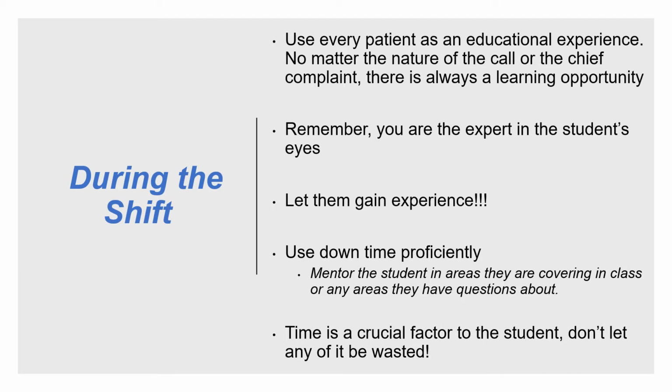During the shift, use every patient as a learning experience, no matter if it's a really crazy call where they got to do a lot of things, or if it was a simple call that was basically BLS, but you ALS it for the student. Every call is a learning opportunity. There's always something to learn from every single call.